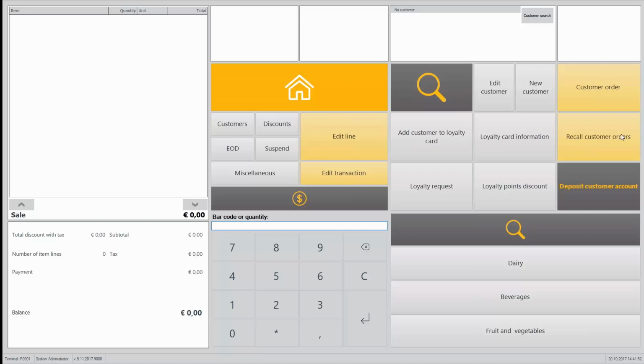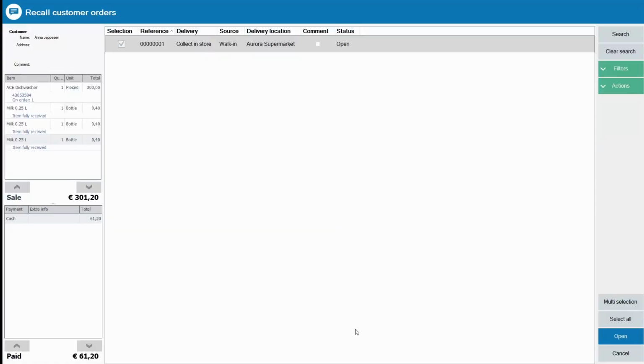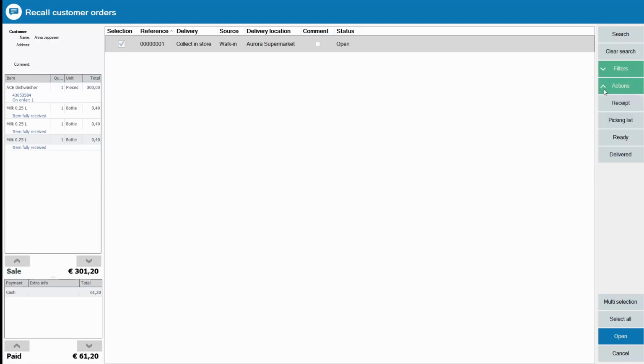And later on, when the store needs to get my order ready, they will have a list of all the customer orders here. They can use some filtering options here. You can filter to all open customer orders and so on. I only have one in my data here, so that doesn't make a lot of sense just for now. And then we can print the picking list for the person going to get your order ready. They can press this button and a picking list will be printed.